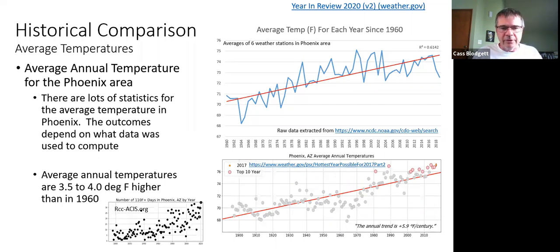And then, of course, the little inset graph at the bottom is one that's been used in lots of presentations that I've seen over recent years, and it's showing the number of 110 degree plus days every year in the Phoenix area. So these are stressors. The decreasing rainfall and the increasing temperatures are significant stressors on this environment.